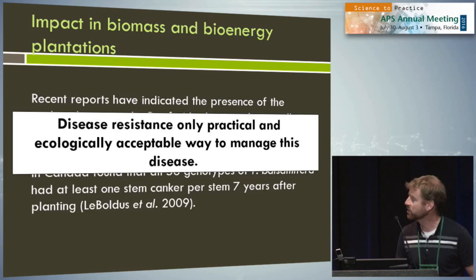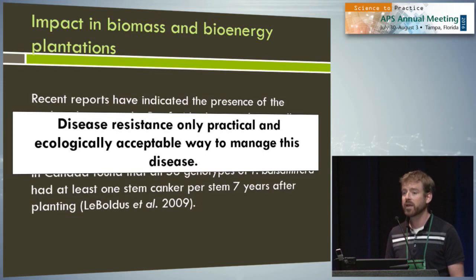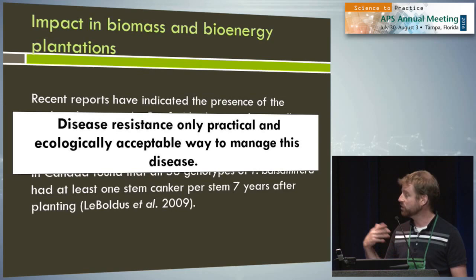When you look at most of these papers, there's basically a consensus that disease resistance is the best way to manage this disease. It's the only economically viable way. And given that most of these trees are in a forest setting, probably the only ecologically acceptable way to manage the disease.